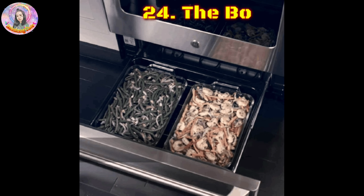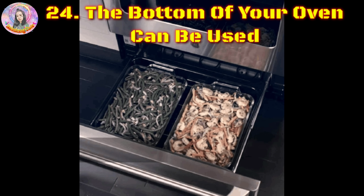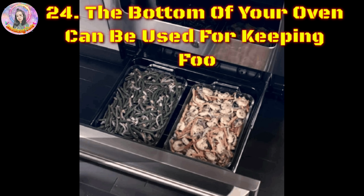The bottom of your oven can be used for keeping food warm. Like most people, we always thought the bottom drawer attached to our oven was for storage purposes. Since it is not safe to store things inside the oven, we assumed the companies made this drawer to add storage space to each kitchen, but alas, we were wrong.